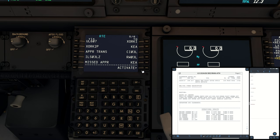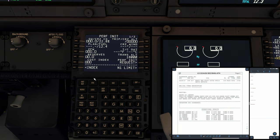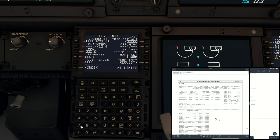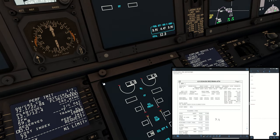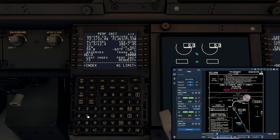Okay, routing is checked, so activate, execute, go to alternate destination, plug in the alternate, put a performance in it. Our expected zero fuel weight is 59.8. Fuel is 12.8. Our initial cruise level is 330. Transition altitude is 5,000 feet.